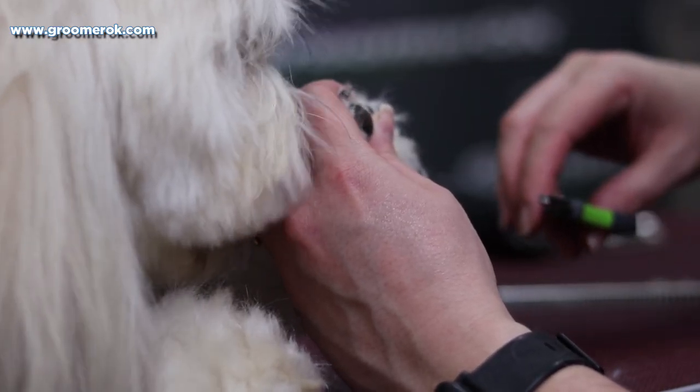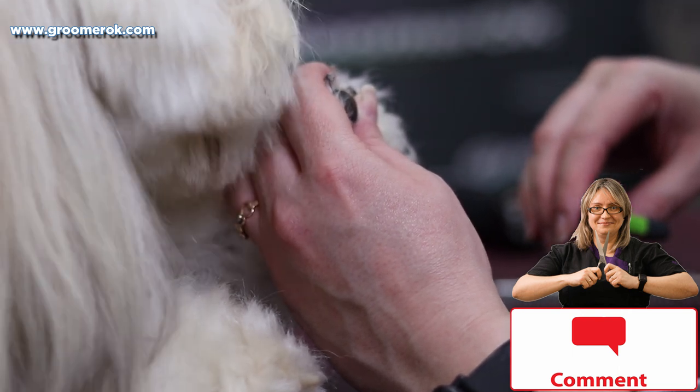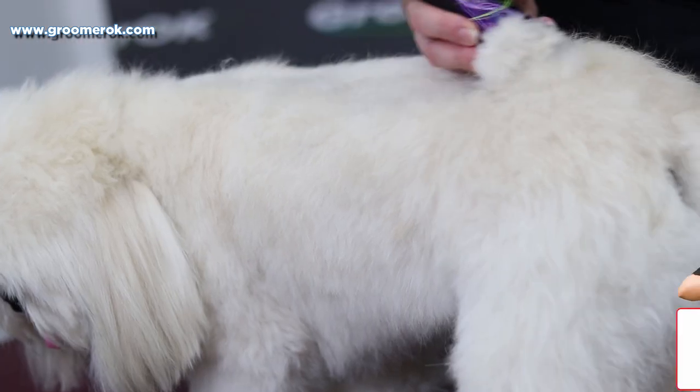Lhasa Apso are adorable and funny dogs. They are kind, smart, and brave. But remember, they are stubborn dogs.